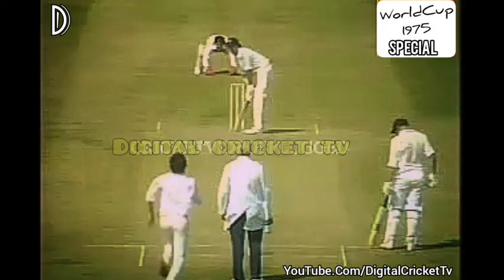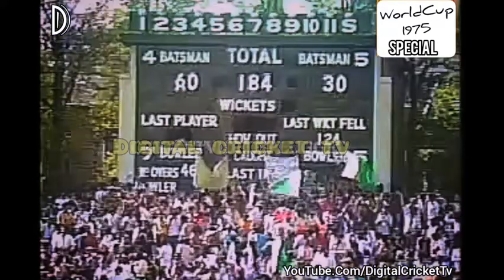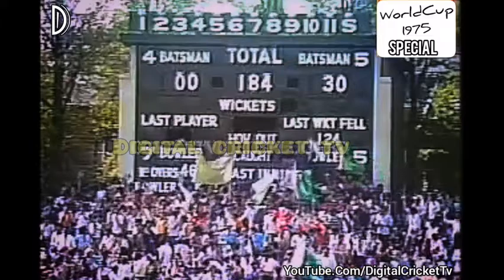Imran to bowl to Greg Chappell. That's out. Nicely touched there by Asif Iqbal. And Greg Chappell is out for 45. Caught Asif Iqbal, the Pakistan captain. Bowled Imran Khan. Caught at extra cover, trying to loft Imran straight down the ground. And Australia now 184 for 5.